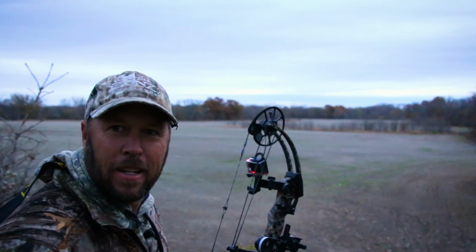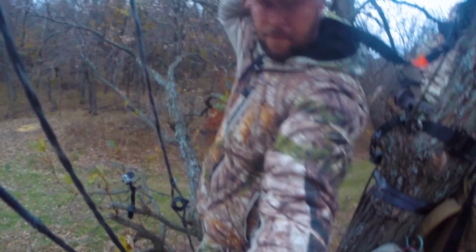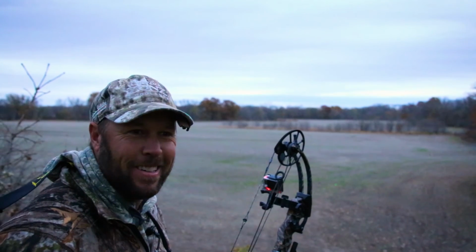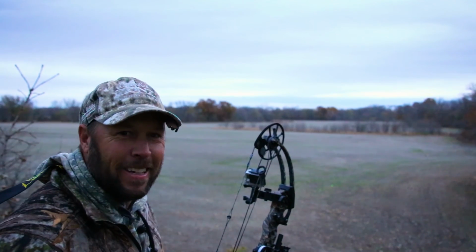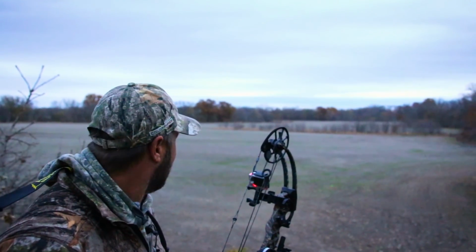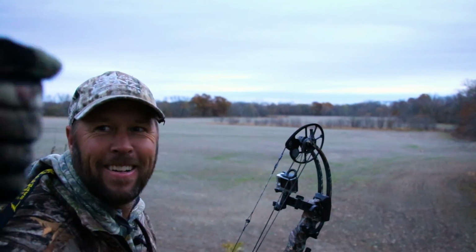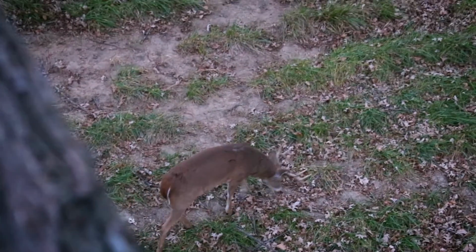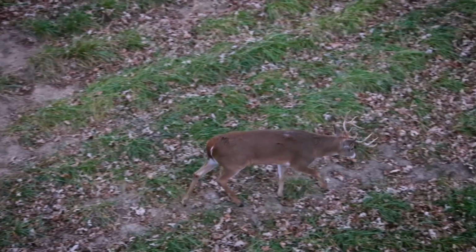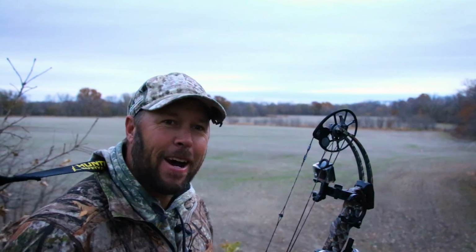Stood there just perfect. So, put the 20 yard pin on him and let it eat. I'm shaking now. This never gets old. This has been a great hunt. Looks like we got a tag to notch. He's not a real old buck, but it was just too perfect. My legs are shaking now.